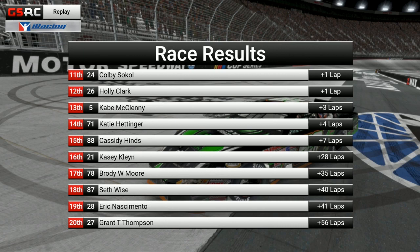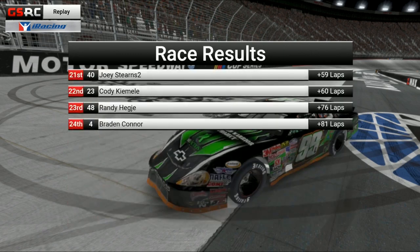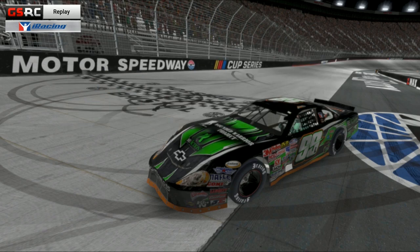Brody Moore is coming home 35 laps down in 17th with Seth Wise in 18th. Then Eric Nascimento and Grant Thompson round out the top 20. Final 4 cars in the main event are Joey Stearns, Cody Camille, Calvin Hage, and Braden Connor, as we bring in the winner. For the first time this year, somebody not in an Orange 18 car takes the checkered flag and wins the $250. Landon Lewis for Wounded Warrior Project and everybody on the East Coast. Score one for the North Carolina team here today.